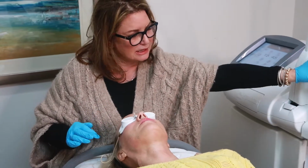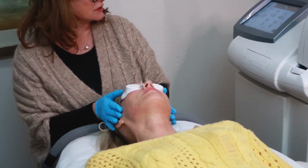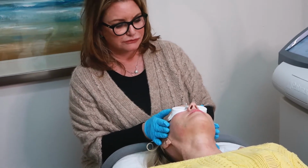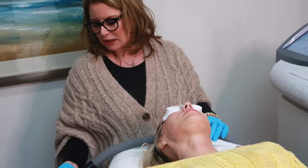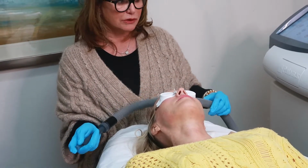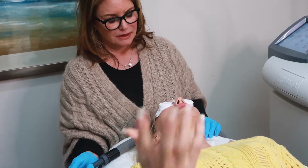Followed by a flat head, and this is going a lot deeper into the dermis. We use this laser for fine lines and wrinkles, for acne scarring, and for rejuvenating collagen. And I actually think this one's a little uncomfortable myself, especially around the mouth, so I use a machine called a Zimmer, which just blows cold air, that's all it does, but it cools the skin immediately, so it's not so uncomfortable.